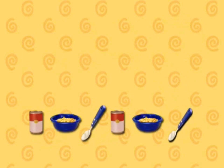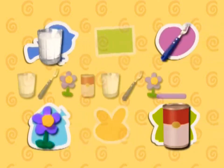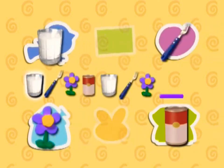Yeah, the spoon comes next. Soup can, bowl, spoon, soup can, bowl, spoon. Cup, fork, flower, soup can, cup, fork, flower. What comes next?